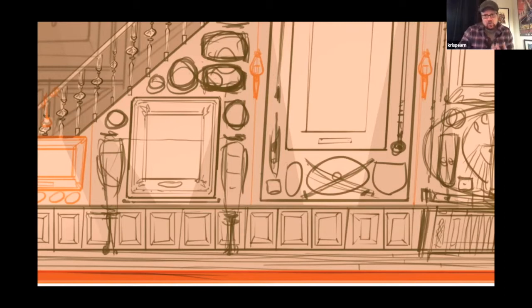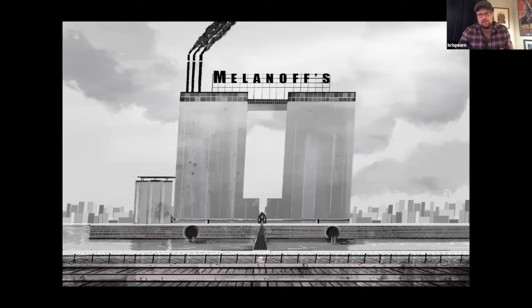But as we started to work with the voice, as we started to fit him into the world, that idea of repression felt necessary. And so all of those early broad designs, while they informed us, felt wrong for the statement of the character. And then when you did this drawing, suddenly the whole world of Melanoff latched in for me.